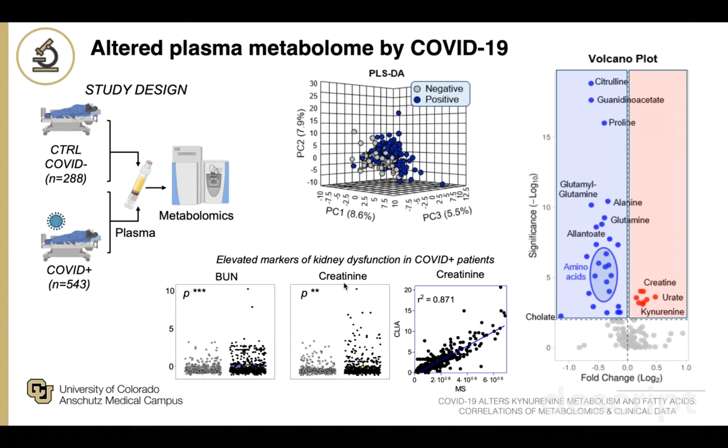On the volcano plot on the far right, we have in the red the increased metabolites in the COVID positive patients, and then in the blue, the metabolites that are increased in the COVID negative patients relative to COVID positive. And so a lot of the same themes are emerging here. We see changes to nitrogen containing metabolites, changes to amino acids, and then an increase in COVID positive patients of creatinine, urate, and kynurenine.